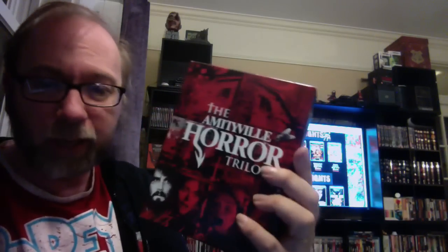It's one of the early Scream box sets that was done, and was it the first one? I think this may have been the first Scream Factory box set, and I was really proud to pick this up. I was really surprised more people didn't. And that's the Amityville Horror Trilogy. I thought this was a really well done set. Of course, it's more a normal paper type set as opposed to the harder cardboard that they use now.